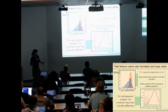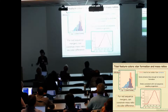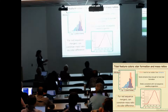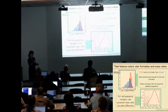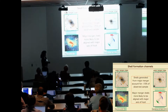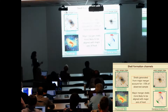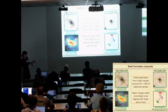We looked into this because there have recently been results from Illustris, from Roxana Pop's work, that indicate that most shells actually come from this major merger scenario, rather than the canonical minor merger, in which a satellite falls radially into the potential of the host. And indeed, we find about 15% of our galaxies can be thought of as coming from major mergers, and the remaining sample comes from minor mergers.